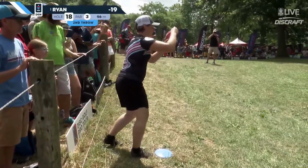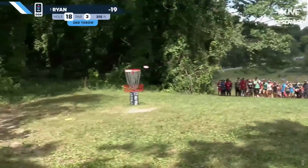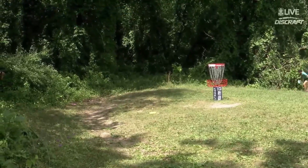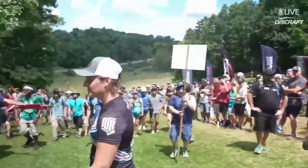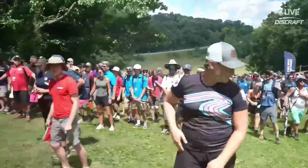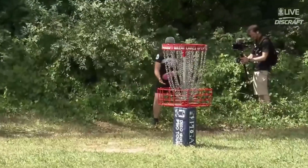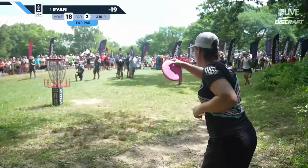Great drive inside circle 2 for Natalie Ryan. Natalie's supposed to put it under the bucket so we can do the tap-in thing. There's a protocol here, Natalie. She's a rookie at winning. She is. It is her first time. We'll cut her some slack. Performance ever at a Pro Tour event, and your 2022 DGLO champion, Natalie Ryan.